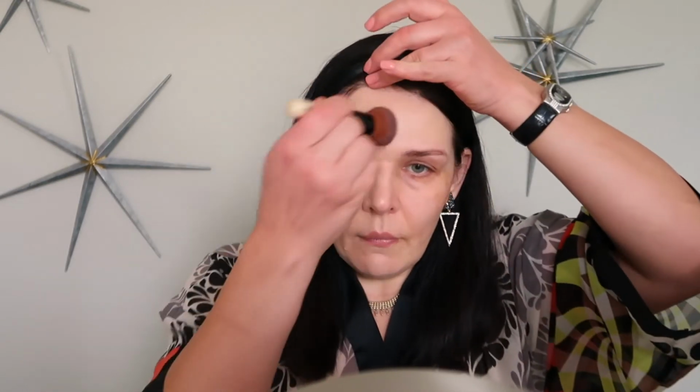Okay, foundation and primer. I like to apply a little bit of foundation on my eyelid too, because I have a big darkness here and under, and I think you can see a big difference, how healthy and beautiful this foundation looks. Again, it's $20, and the color I use is 250.